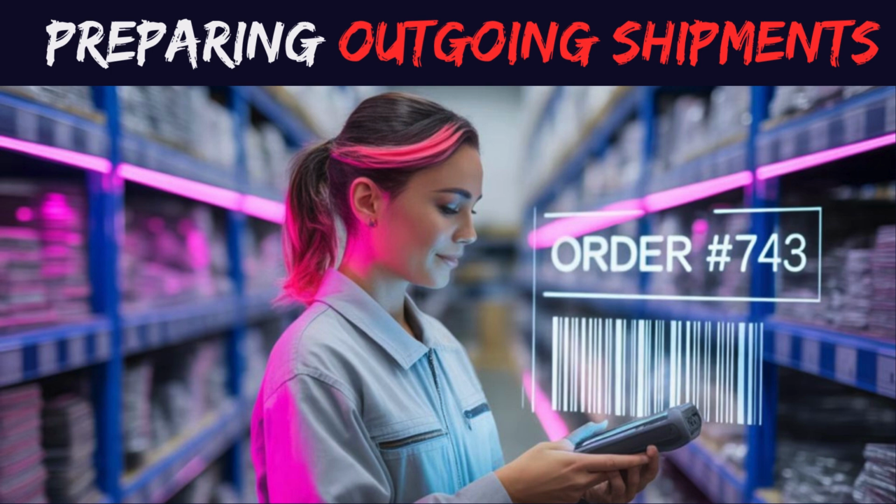Locate and retrieve products from storage locations. Verify items against order details for accuracy. Select appropriate packaging materials based on product requirements. Carefully pack items to prevent damage during transit.